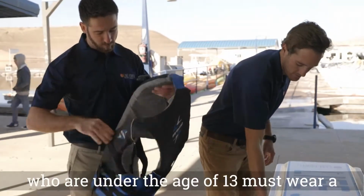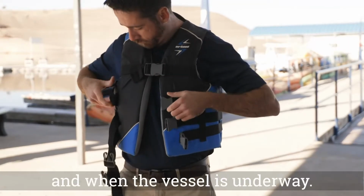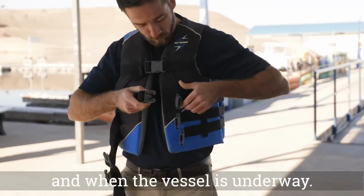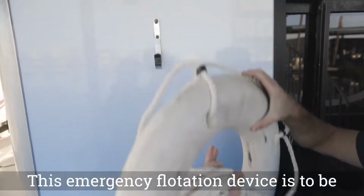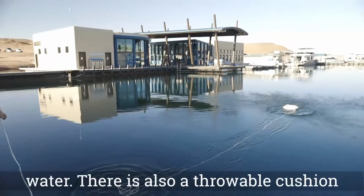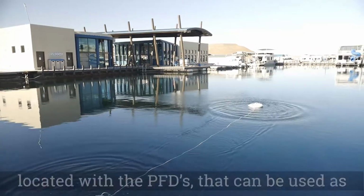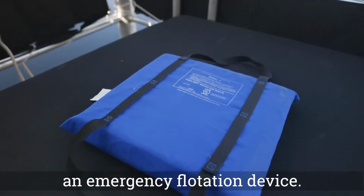Those who are under the age of 13 must wear a PFD at all times when outside of the cabin and when the vessel is underway. The throw ring is located on the aft deck. This emergency flotation device is to be used in the event a person falls into the water. There is also a throwable cushion located with the PFDs that can be used as an emergency flotation device.